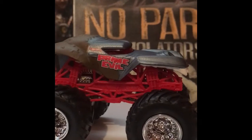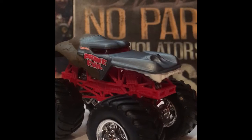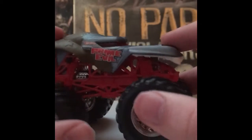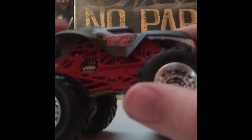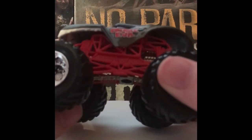Sorry. If you guys know about this truck and its design and everything, please let me know in the comments below. Let me know if this was a custom concept by Feld or this was a creation by Hot Wheels. But either way, regardless, Primeval's a really cool truck, and I know it's one of those trucks that's sought after by lots of people.